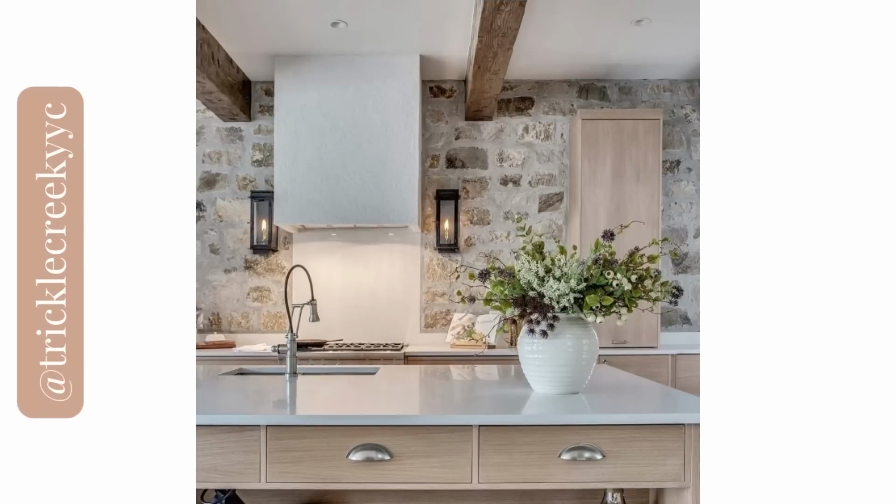Yeah. And the faucet. So this is just, I feel like, a very unlikely combination that is pretty magical. And I don't know that it's a kitchen. It's a kitchenette. But it's stunning. Yeah. So this next kitchen is from Trickle Creek. I also see them on Instagram quite a bit. And this might be my favorite of all the stone looks.